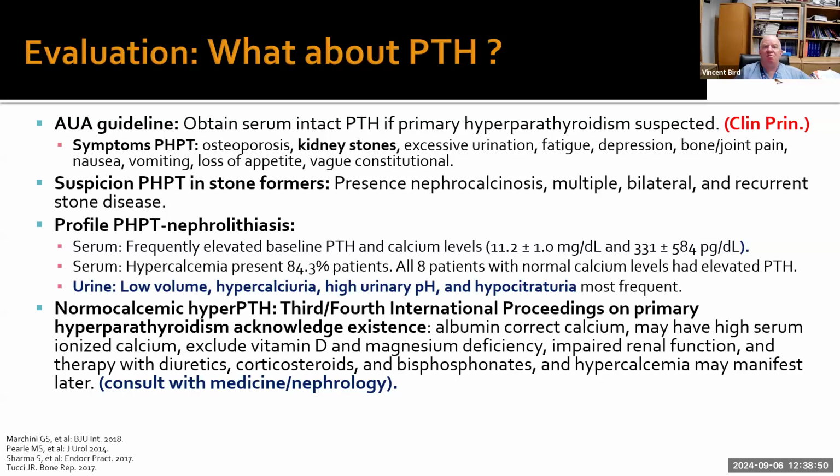Talking a little bit more about the evaluation, I just want to go through some questions that patients sometimes commonly ask, things that we look for. One of them is parathyroid hormone, and I know that all of you as nephrologists know a lot about it, and we do look for this in stone formers. People know the old saying, bones, stones, and groans. So you look for patients who have recurrent kidney stones, bone mineralization issues, bone and joint pains, or other less specific findings and symptoms.